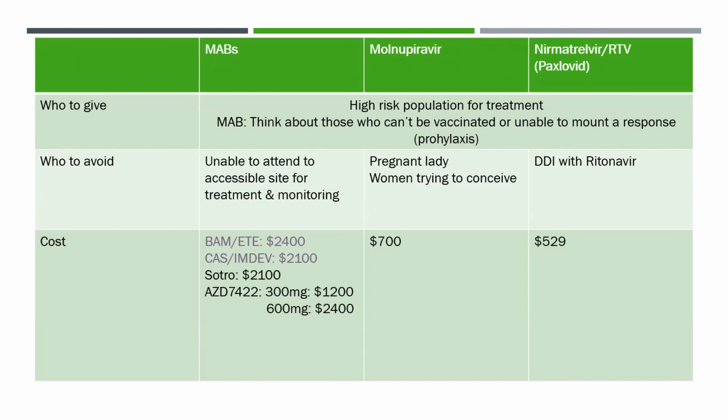But for the AstraZeneca product, if we are talking about prophylaxis, the dose is half of it, 300 milligrams, so the price is 1,200 USD. While for treatment, the full dose is 600 milligrams, and the price would be 2,400 USD.